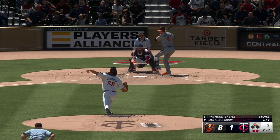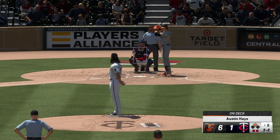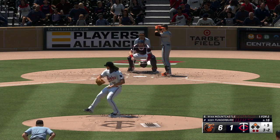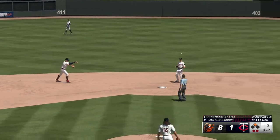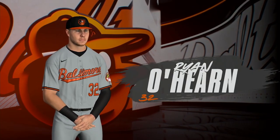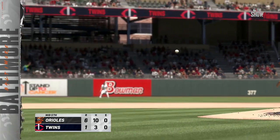Two outs. And downstairs. Out to short, Correa tosses to first. That ends the inning and stops things from getting out of hand. The O's add one on an RBI double, and this is now a 6-1 ball game.